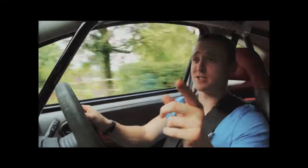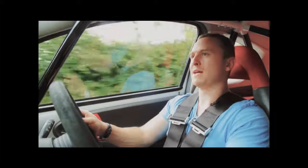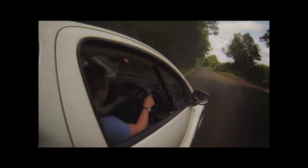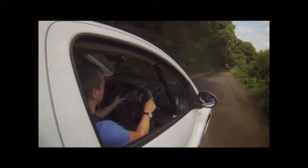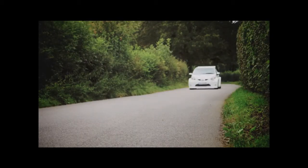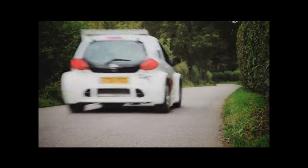Oh, let me play you the song of my people. This is a very manly car to drive. The gearbox is heavy. It's also very precise. It's a really nice gearbox. The steering, pin sharp. Look at that, just very little body roll there. And the throttle response is really good, very instant.